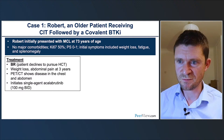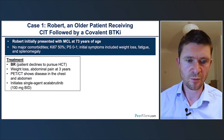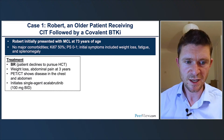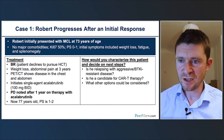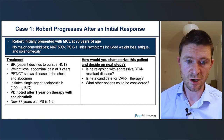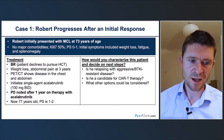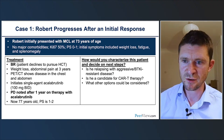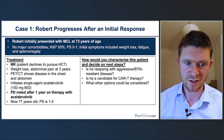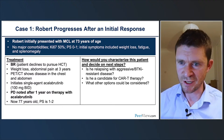Now, at this point, different BTK inhibitors were available as options, and the physician looking after him decided to use acalabrutinib monotherapy, a standard dose of 100 milligrams twice a day. He received that for a year, tolerated it well, but unfortunately progressed after a year on therapy on the acalabrutinib. So as a recap, he's now 77 years old, and his performance status has fallen off slightly because of the two episodes of disease progression, the prior treatment and his increased age. So the question here is how to characterize this patient and decide on the next steps.